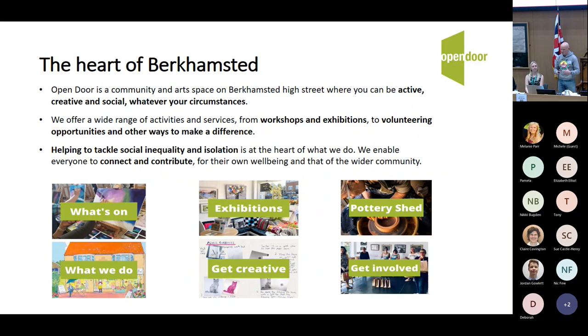Before going on and talking about the sustainability work that we do at Open Door, I'll just tell you a little bit about Open Door. We're a charity. We're unique in Berkhamsted. There isn't another place like us in Berkhamsted, and probably not in Dacorum. We're a community space that's open to all, and we provide a range of services and activities, and it's all about trying to provide for those dealing with social isolation and social inequality.